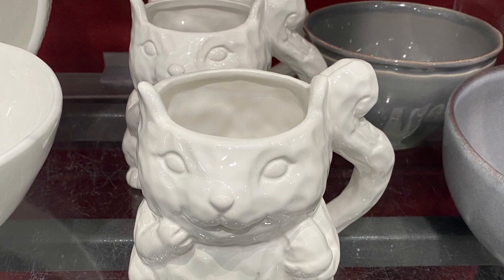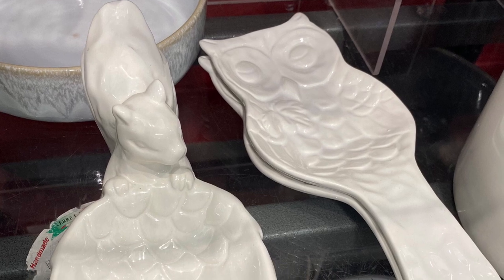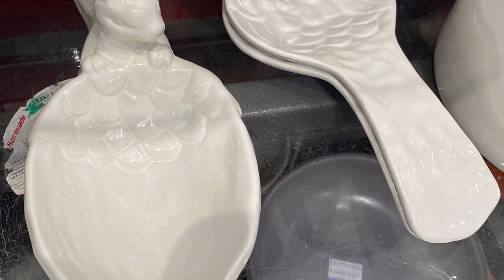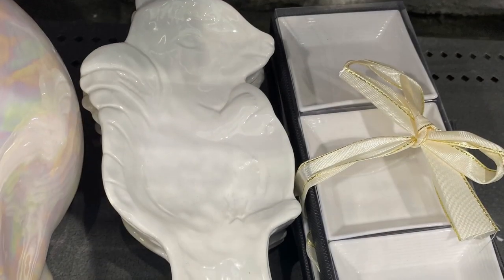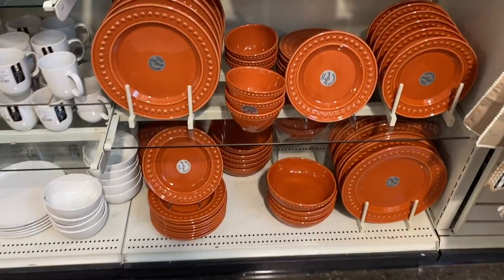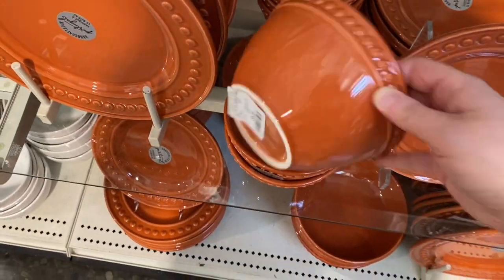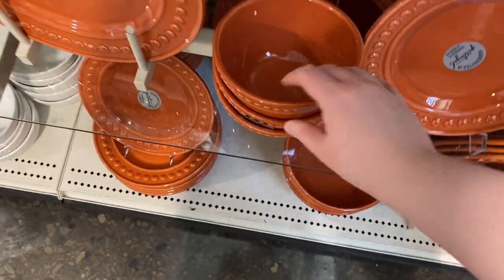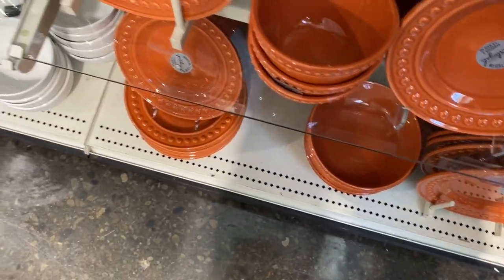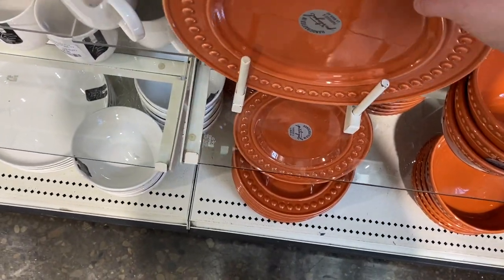So first up, I saw this really great collection. It's all white and there's squirrels and owls and they have spoon rests and dishes and cookie jars. So there's the owl spoon rest and the squirrel bowl and there's the squirrel spoon rest. Some really great dishes. I love this orange. Really great collection. So the bowls were $5.99. Plates here were $5.99 as well, and the bigger dinner plate was $6.99, so not a bad price.